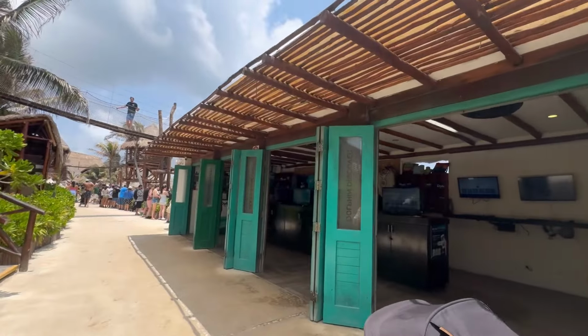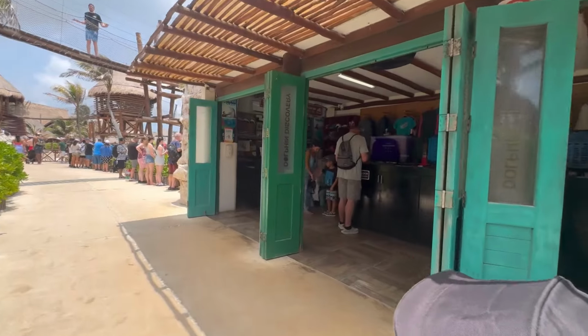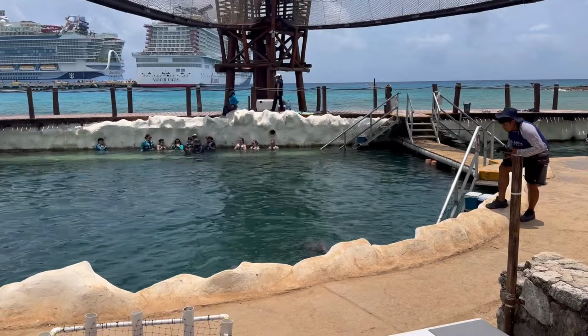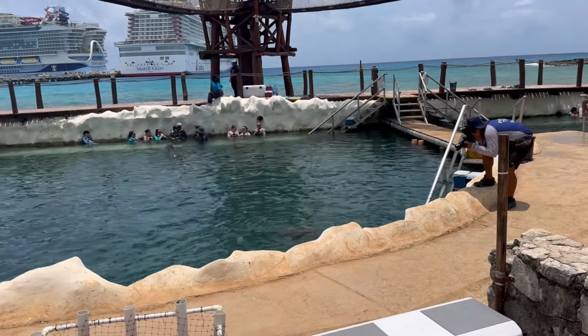So as you can see there, you can just walk up to the kiosk and choose what you want to do for the day. So for Costa Maya, it's nice. You don't necessarily have to do an excursion through Royal Caribbean. You can also just stay at the port, and they have a lot of nice things there.